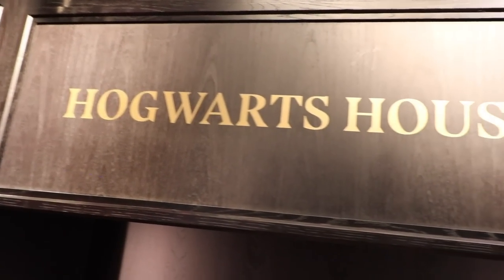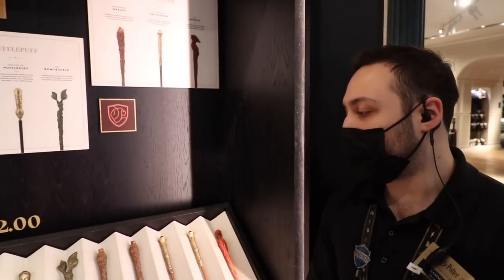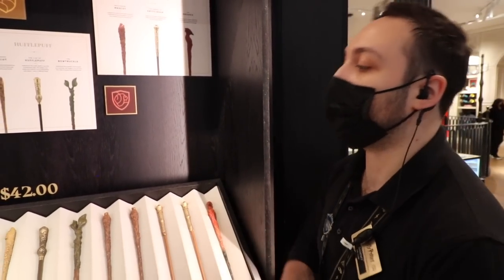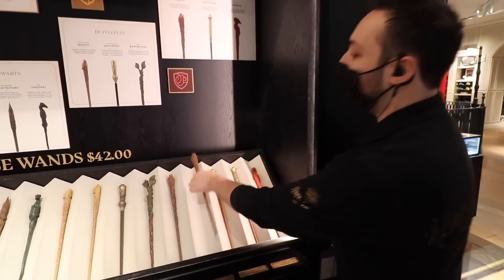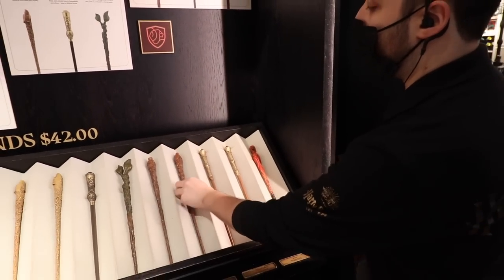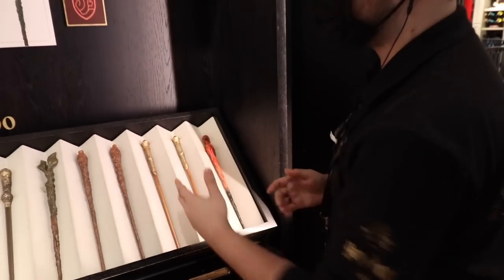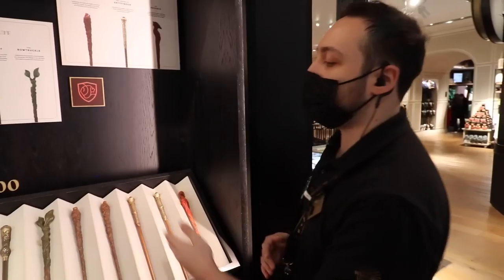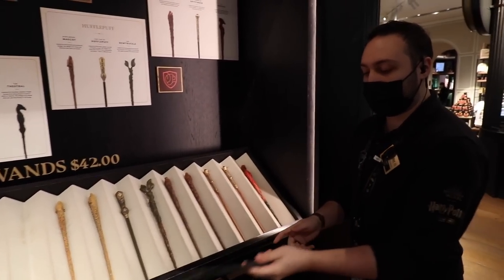So here are our House Celebration wands. While all the other wands were carried by characters in the series, these are inspired by the series, mostly by the Hogwarts houses. So we have one for every house mascot. Here's your Gryffindor lion, and one for every house artifact. So here is the sword of Gryffindor inspired one, as well as some other ones thrown throughout. So we have a phoenix and a bowtruckle and a thestral, which is actually one of my favorites. It sort of feels nice in your hand.